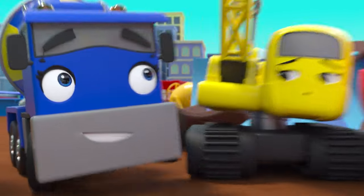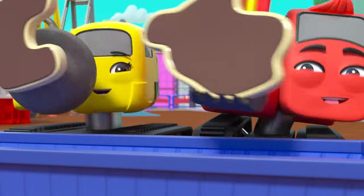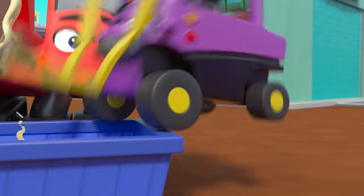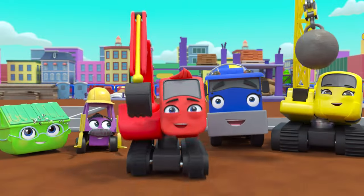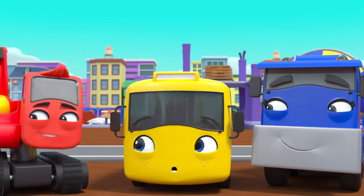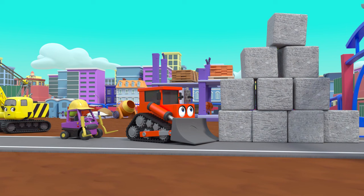CJ has an idea. They're mixing up some chocolate glue to put it back together. What a great idea! There, good as new. And Buster still got to have some chocolate. What an adventure! Another busy day at Construction HQ. And Mr. Rubble is in a rush.